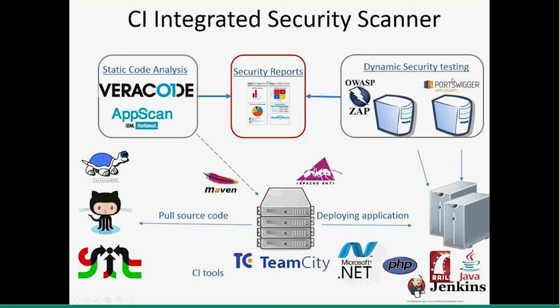For dynamic security testing tools, we also use free tools from SoftServe and the commercial but very cheap Portswigger suite of tools. And how this integration will actually work: from GitHub, Git or SVN, source code is put to a build server. The application is built, and during a nightly build, it is processed by IBM AppScan or Veracode, which produce reports that are available for a tech lead or some senior developer to review and identify which items are critical, which items are false positives or false negatives.